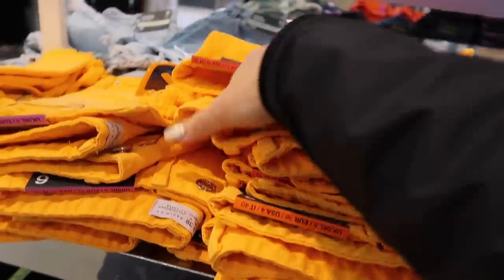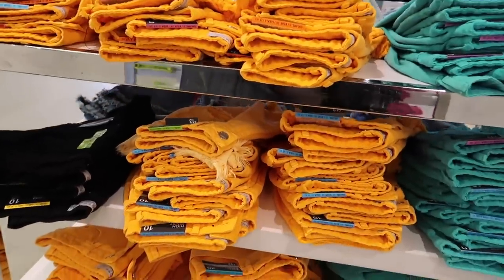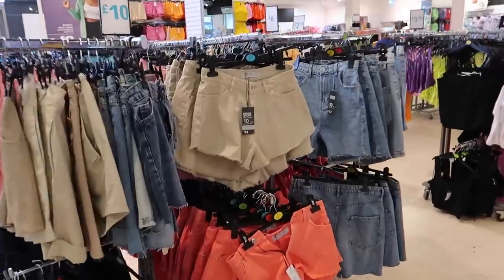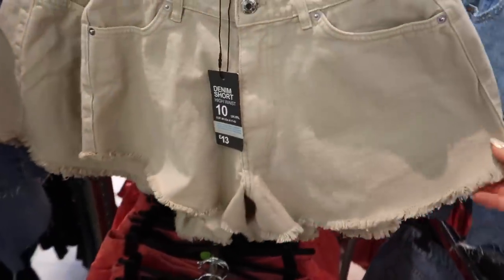These are £13. I am finding that the Primark denim is getting a little bit expensive considering the quality isn't amazing. Got more over here. We've got, oh, they're nice. Of course, I gravitate towards the beige ones, but I might have to try those as well.